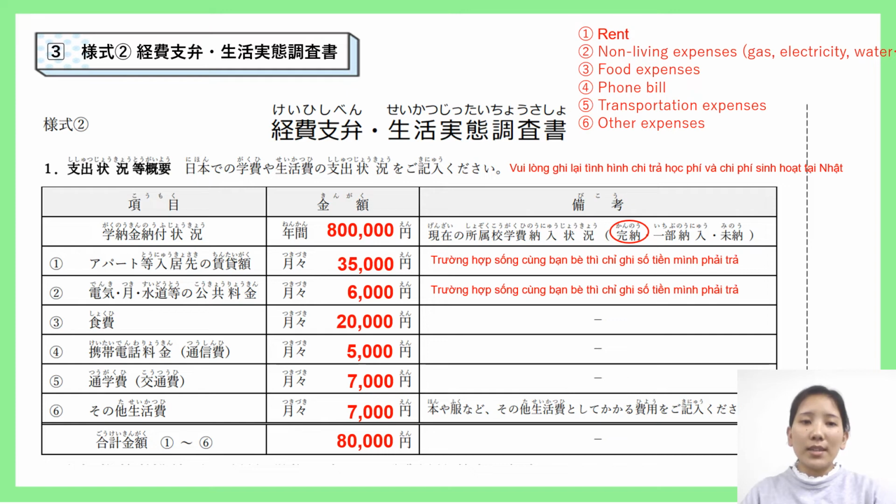And number 6 is about the other expenses, which includes the amount you pay for other purposes like books and clothes. And finally, at the bottom of the table, write the total amount from 1 to 6, excluding the tuition fees.